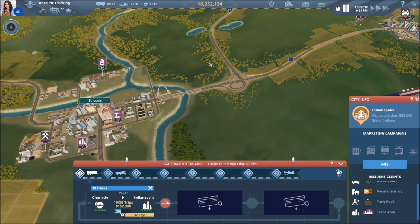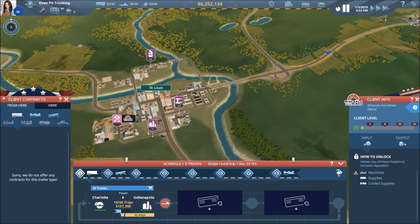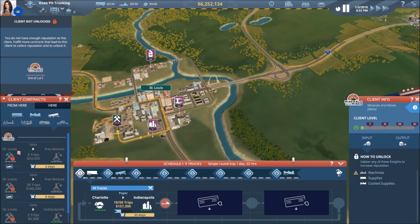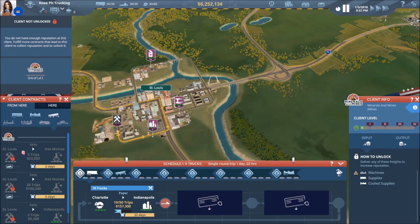Well, before we can do those from a mine, we need to unlock at least one mine. And so we can't do anything from here right now. The mines are going to be dump contracts is what's going to be coming from them, and perhaps one of these others, I'm not sure. But at least for our purposes, they're going to be the dump trailers. And you can see it's locked right now.